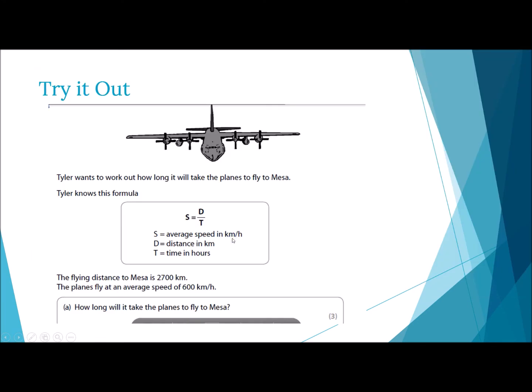Let's see another question. Quite common, especially at the moment, to have questions around speed and time. And sometimes they're very easy, sometimes they're a little bit more difficult. So I think this one is one of the slightly more straightforward ones. So if you want to pause and have a go at this one, and then we'll have a look at some answers in a second.